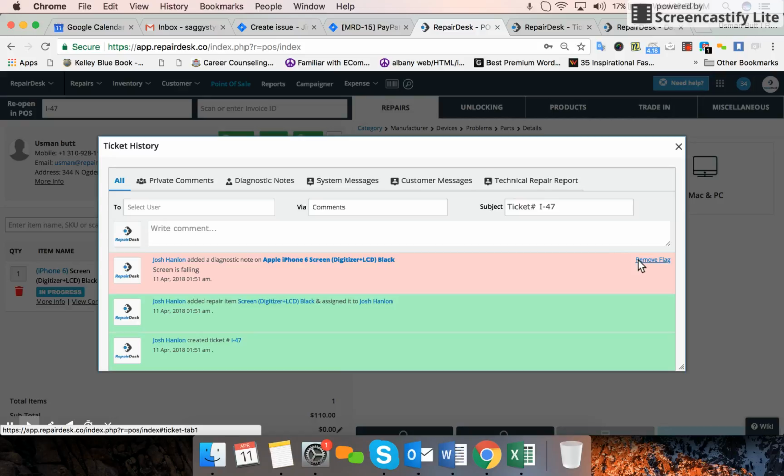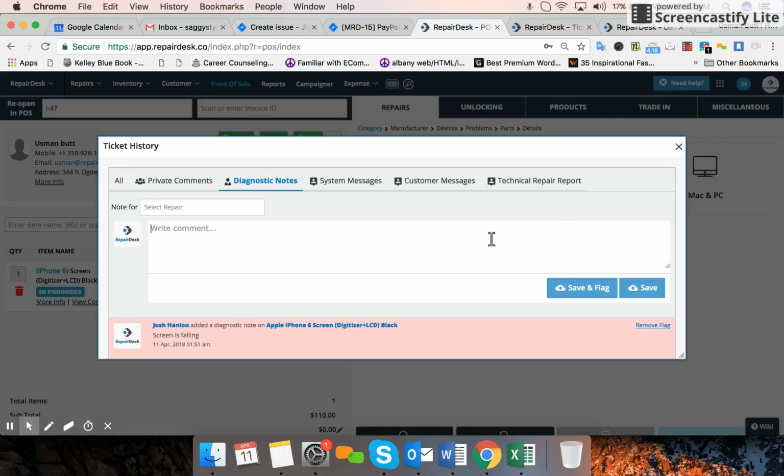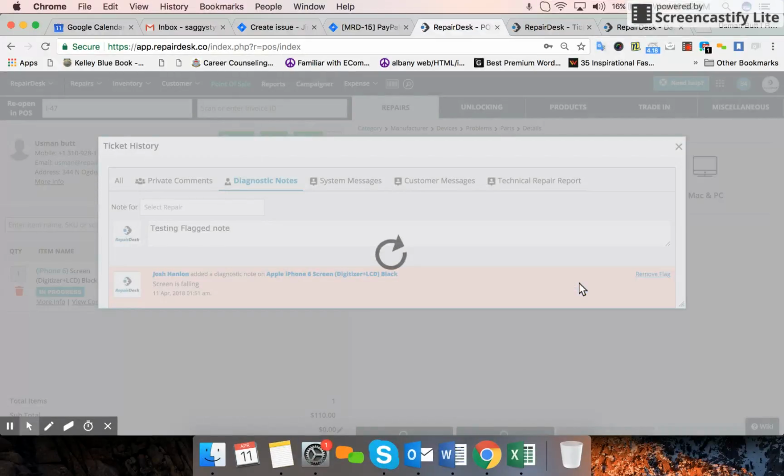So if you want to remove this flag or add a flag, add another note, you can. Testing flag note. So you can add multiple flag notes as well.